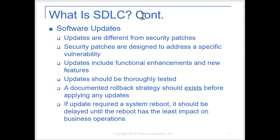Software updates are done often during its supported lifetime, right? These updates are going to be required for both operating systems and applications. And updates are different from security patches. Security patches are meant to address a specific vulnerability and are applied according to the patch management policy that you would also probably be writing. As opposed to that, software updates generally include functional enhancements and new features. And updates should be subject to the organization's change management process and should be thoroughly tested.